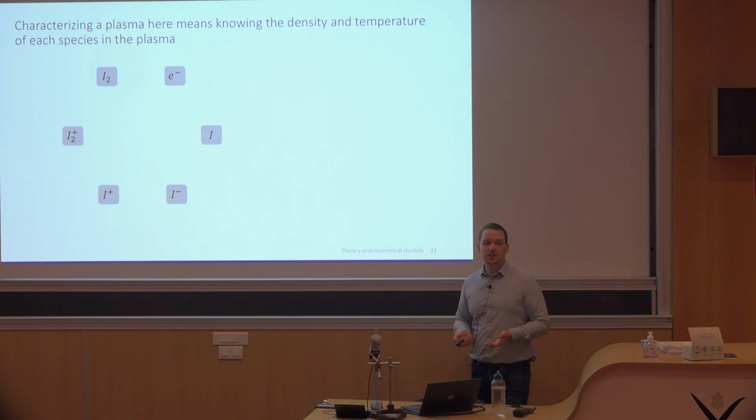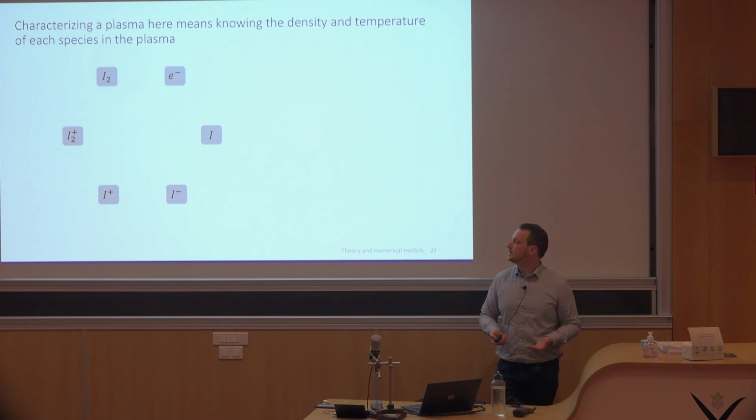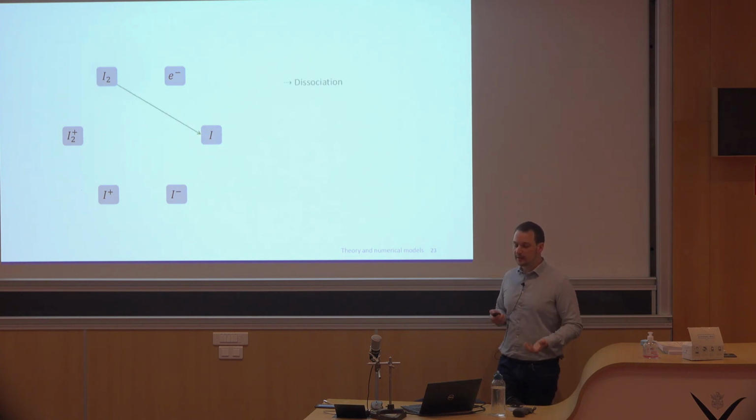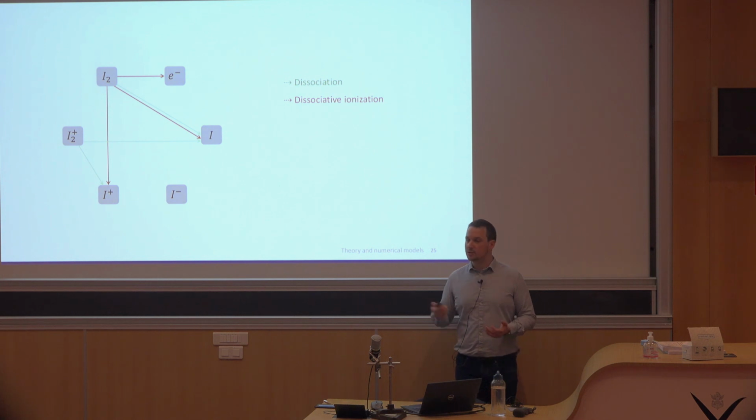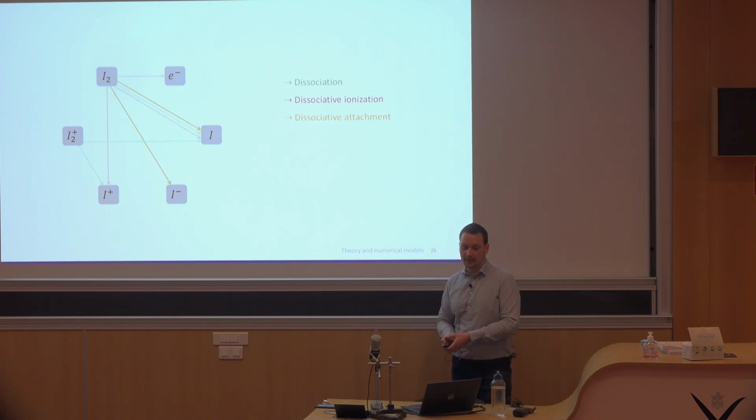So I have 6 species that I consider in my plasma. All the rest are neglected because they are shown not to be very important. And all those species are connected together. The molecules can dissociate, whether they are I2 or I2+. They can dissociate just by giving neutrals or by creating new ions, by dissociative ionization or by dissociative attachment.